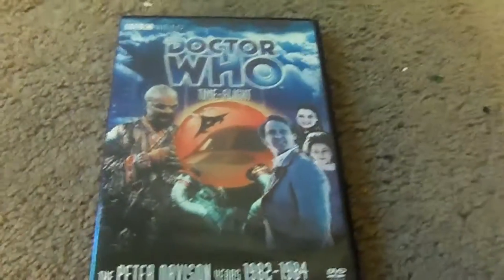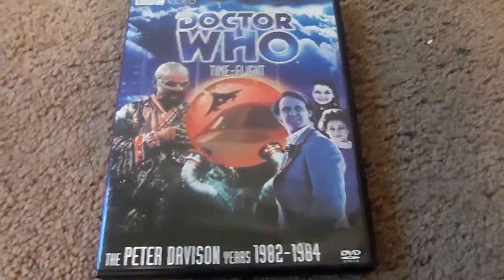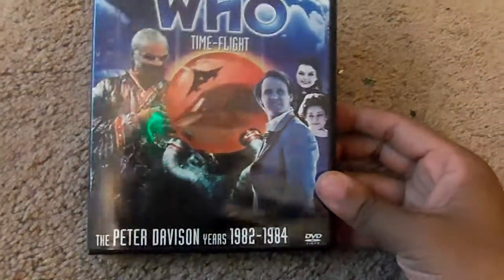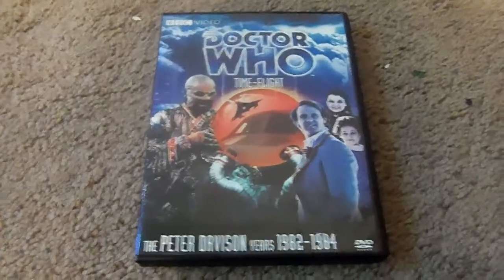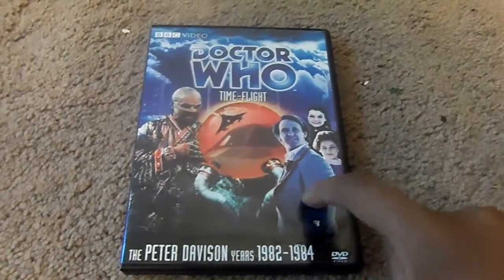Next up on the list, Time Flight. Yes, Time Flight is also on Peter Davison's list going out of print. This came out in 2007. The features are alright, and this is an okay story with another quality picture, but if you're looking for this one, I recommend checking that out.